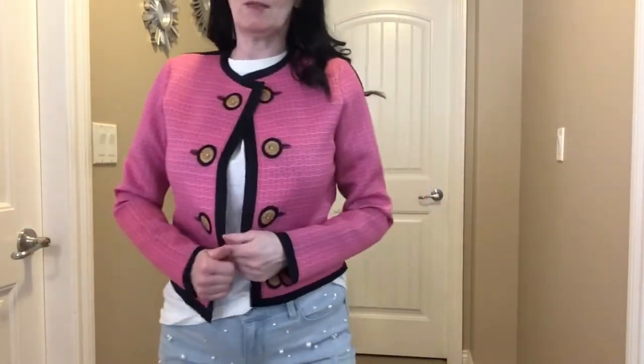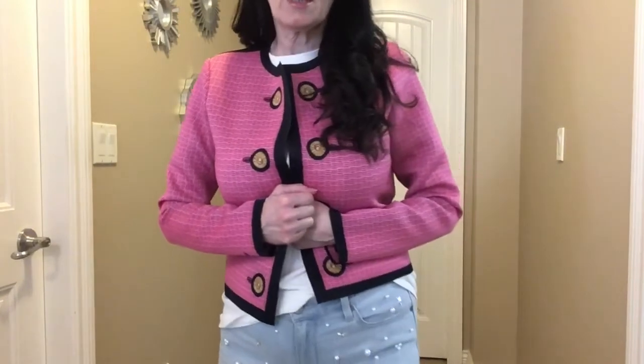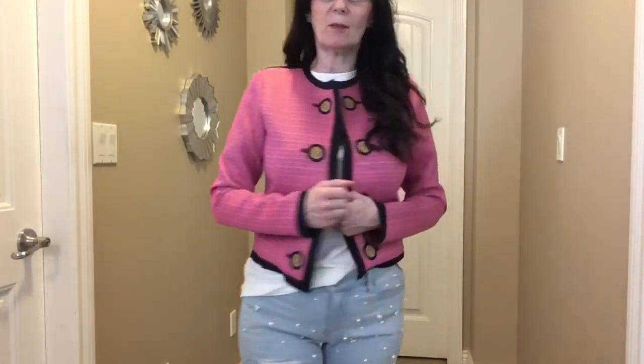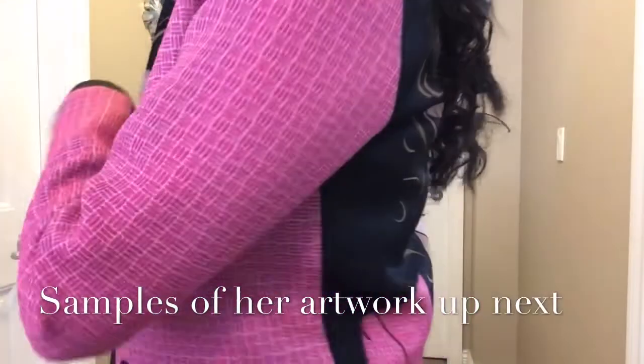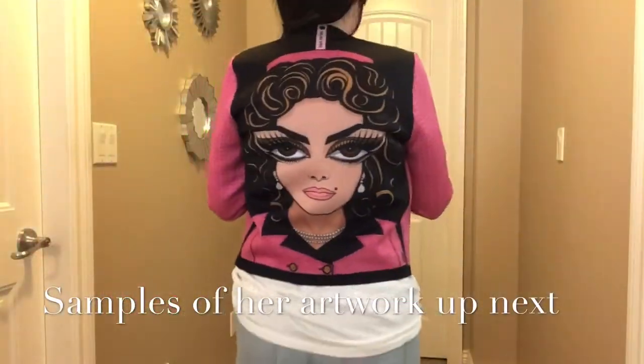I love this piece. So lightweight. Looks really nice with this DIY jean project that I did. I put pearls all over the legs, stars, and some rhinestones. But here's a close-up of the front. Just a gorgeous jacket. Once again, the back.